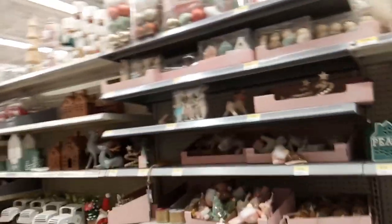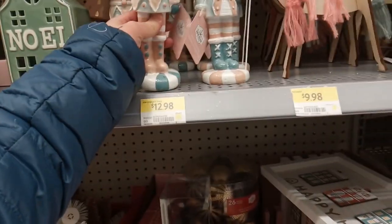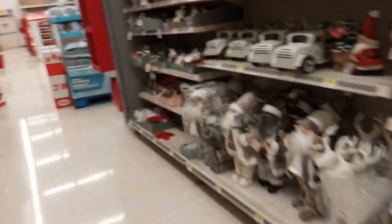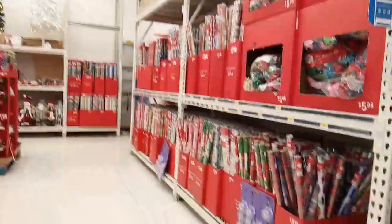Okay, so I'm in a different section. This is kind of cute. Oh yeah, I want that one. That pink one, that's the one I want. Yeah, I think we'll get the wreath from online. I'm just gonna get this nutcracker one. I don't really see anything. Yeah, that's about it.